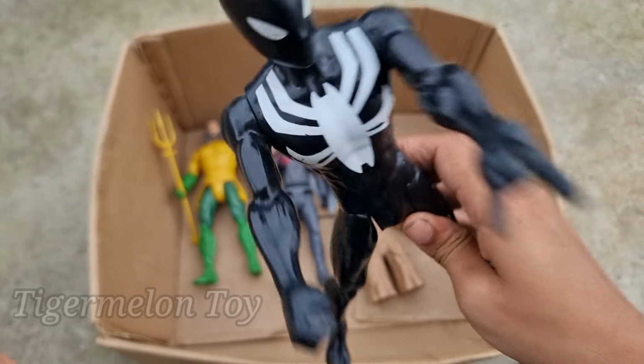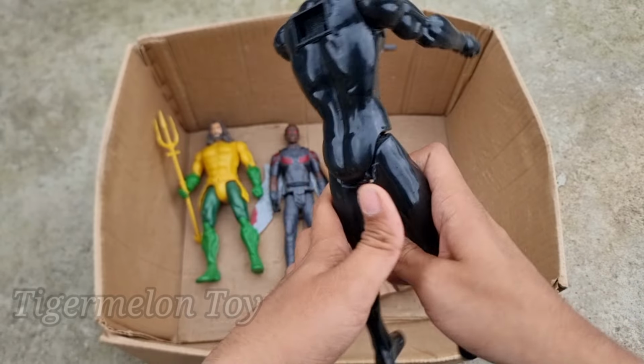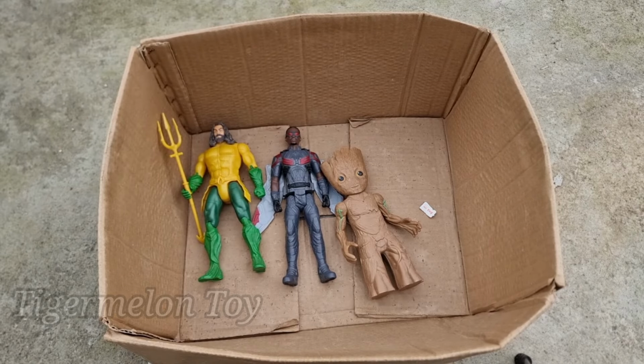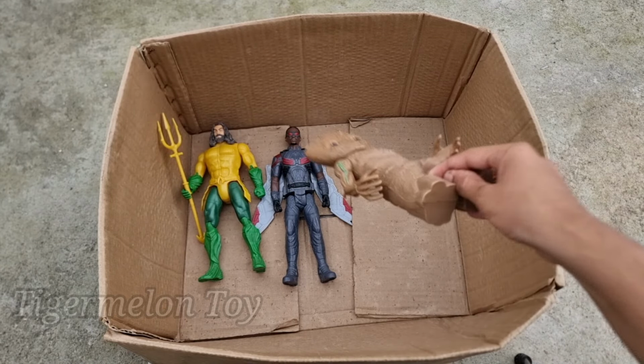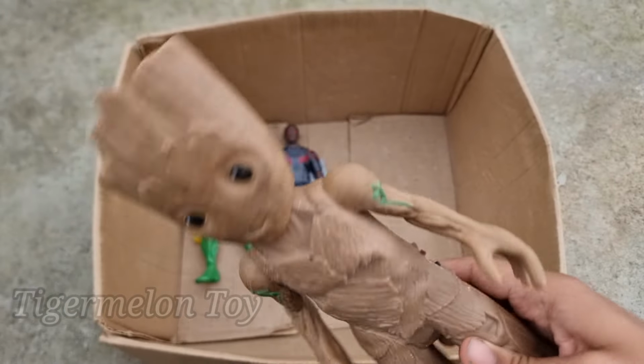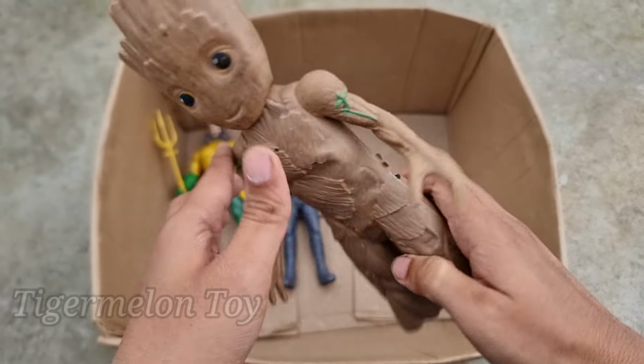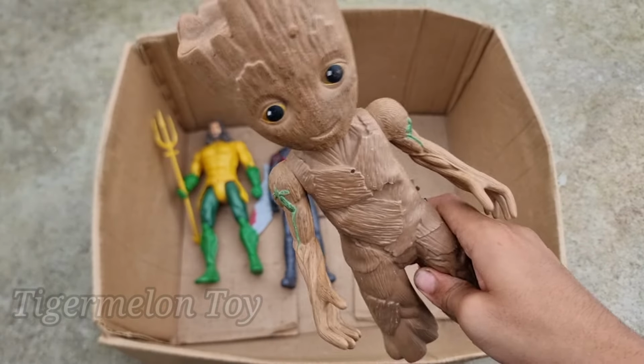Wow, guys, shiny black Spider-Man is looking super amazing, guys. Look at his webs. This is very cool, shiny black Spider-Man. Wow, he's so cool. Now, this one, guys. Wow, guys, look at his very cute face, guys. Look at the full tree branch wooden body, guys. This is a very cute superhero, the wooden superhero. This is small alien Groot.